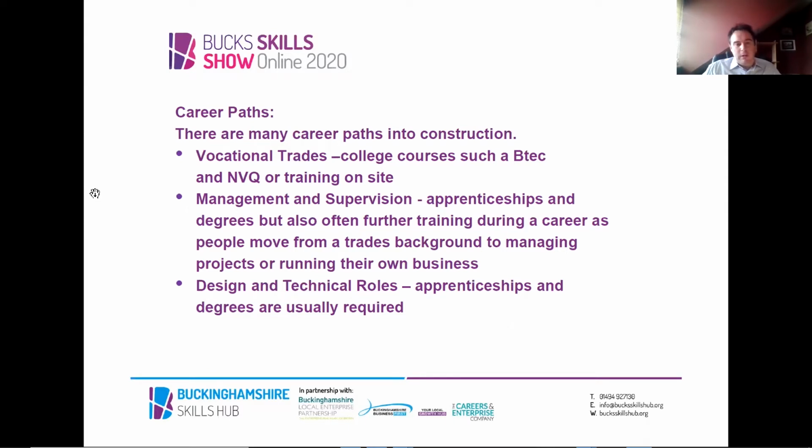Management supervision, that's the category I'm in. My route into the industry was, I went to school, obviously did maths at school, quite enjoyed it. I then did A-levels, did maths again then, and quite enjoyed that again. Went on to do a degree in civil and structural engineering, which, funnily enough, involved maths again. I then graduated and started life as a site engineer, and I progressed my way up to senior contracts manager. And funnily enough, in the 20 odd years I've been doing that, I'm using maths on a regular basis. So that's one route into management and supervision.